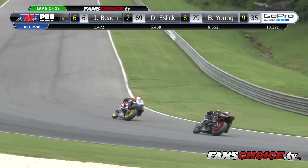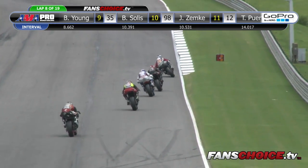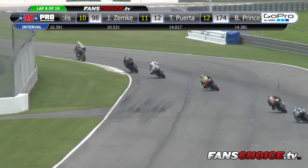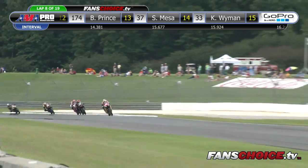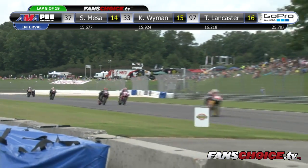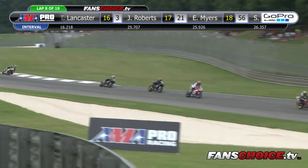Speaking of Westby, it looks like he's losing a little bit of ground out of Charlotte's Web as they go down that infield straightaway every lap. You can see that gap right now. There's 5-6 bike lengths between him and the rider in front of him, and that seems to be a weak point for Westby, so he's going to have to try to work around that, or JD Beach is going to get all over him in a minute.